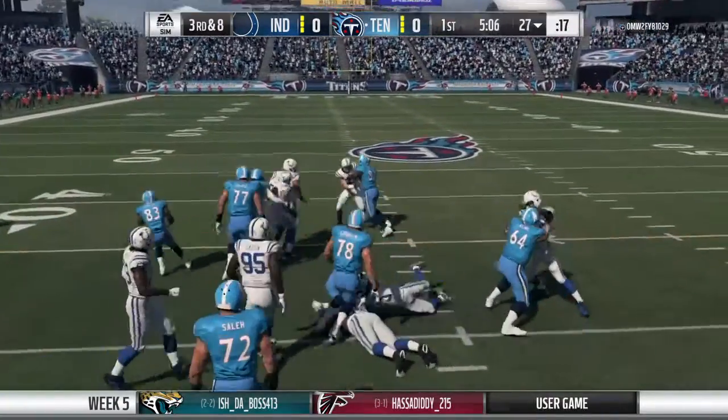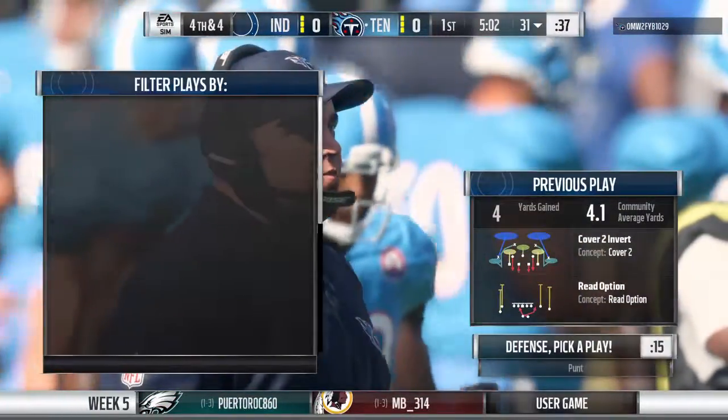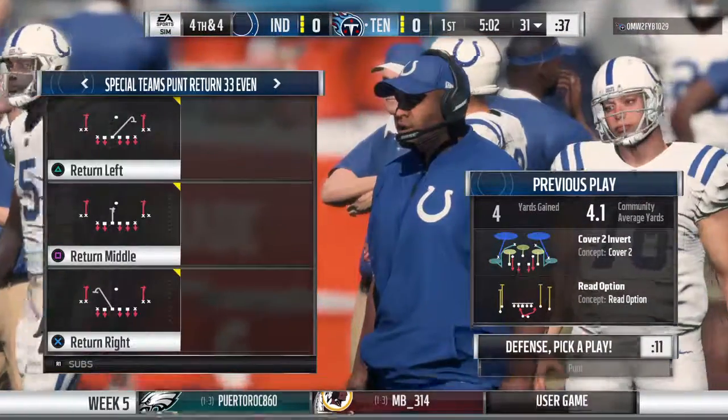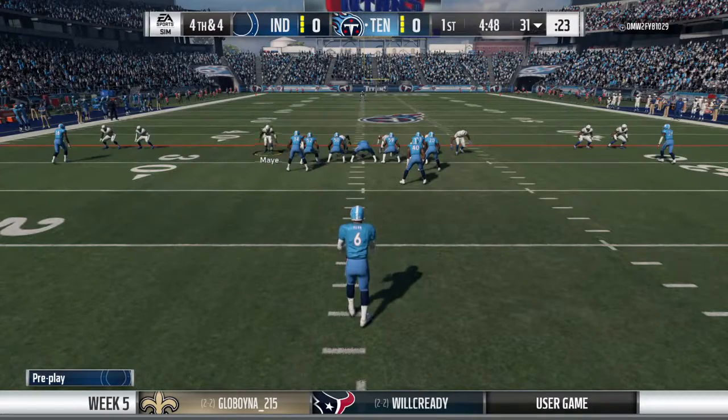Now a carry for the shifty Dion Lewis. And they'll take him down at the 31-yard line. Call it a gain of 4, but not enough. The punt team going to need to be summoned here on 4th down. On 4th down, here's Brett Kern to punt the football away.